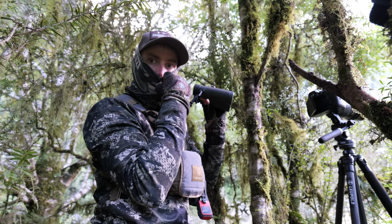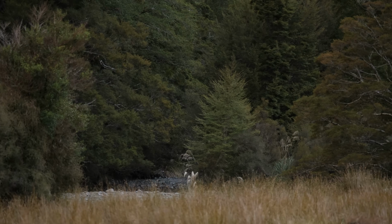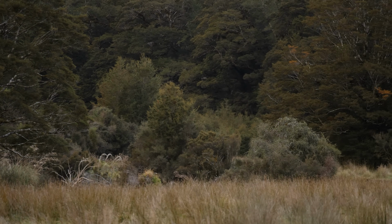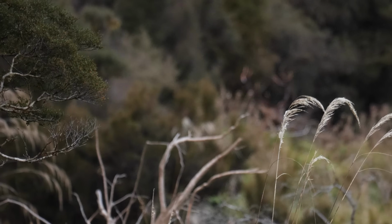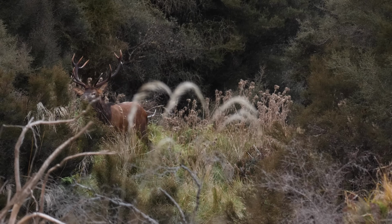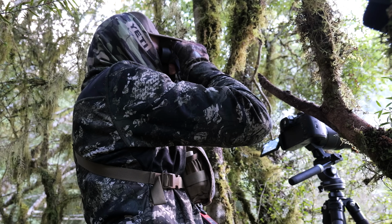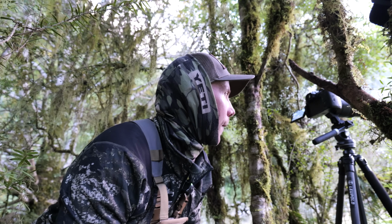Hear that? Hear that? First roar. Sounds like he's coming out. We might see him soon, hopefully. There he is. He's just walked out. He's gone back out of sight now. Oh man, it's the same stag, the big one.